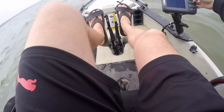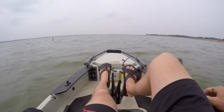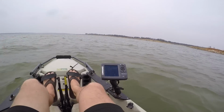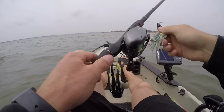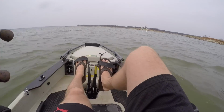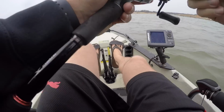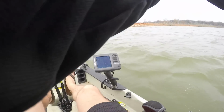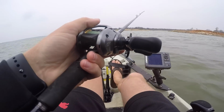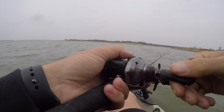All right, we've made it. 61 degrees. It's actually 61.67. That's pretty good. That's not bad. We'll start out with some moving baits along this windy bank here. I've got a crankbait, a spinnerbait, and a finesse jig tied on to fish a little bit more when I get into some calmer water. But I'm just going to try to hit some of these points going into these coves right here. Do the best I can to keep the kayak upright, and hopefully we can get into some fish.